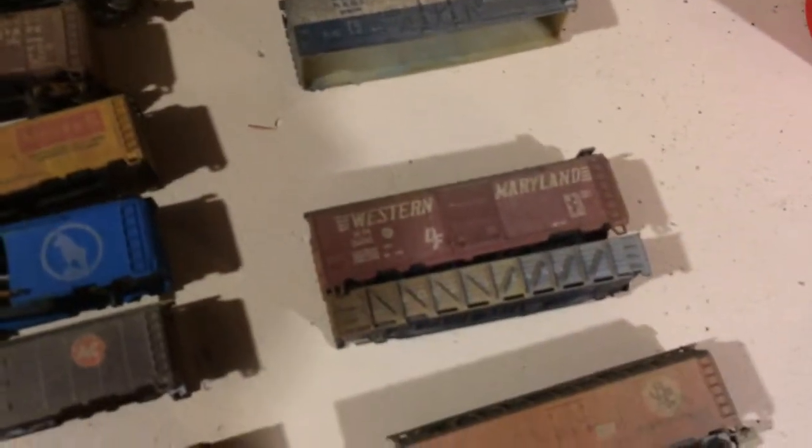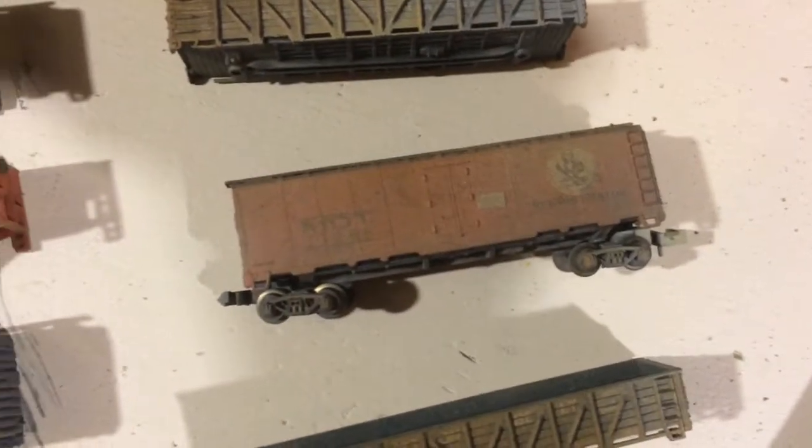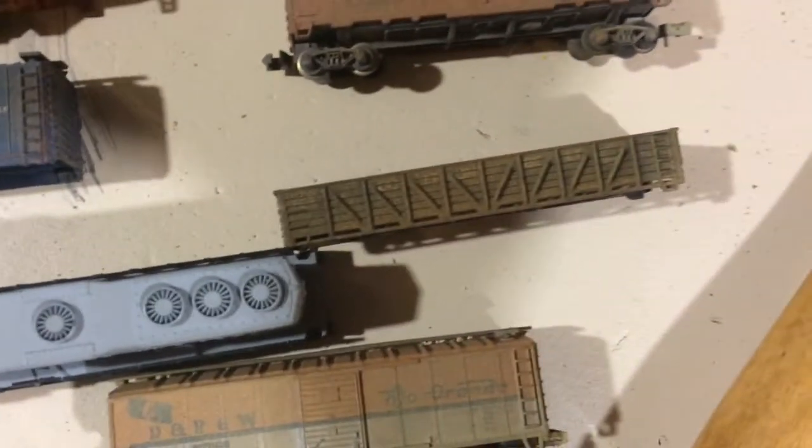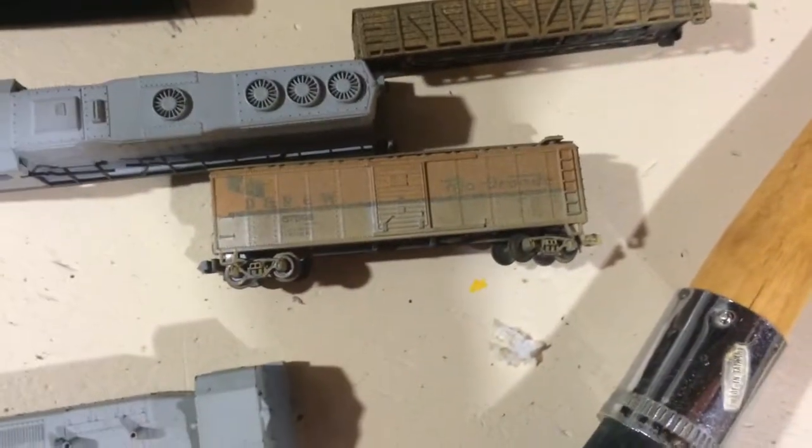You have a Nestle boxcar over here. Western Maryland. I'm definitely going to put that on the top of my list for renovation. I really like that boxcar. Rock Island gondola. You can't really make it out. It's a refrigerating car right here, but it's weathered pretty well. It says MDT I can make out, but that's it. Another Cotton Belt gondola with no trucks on it, and a Rio Grande weathered car.